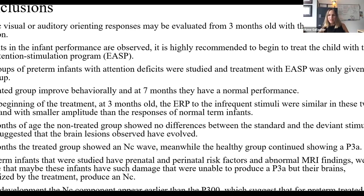I might have missed this information, but I have a methodological question. When you showed that in the last study, the group of preterm, some of them received the early stimulation treatment, and the other one did not receive it. How did you allocate babies in each group? How did you divide the groups?